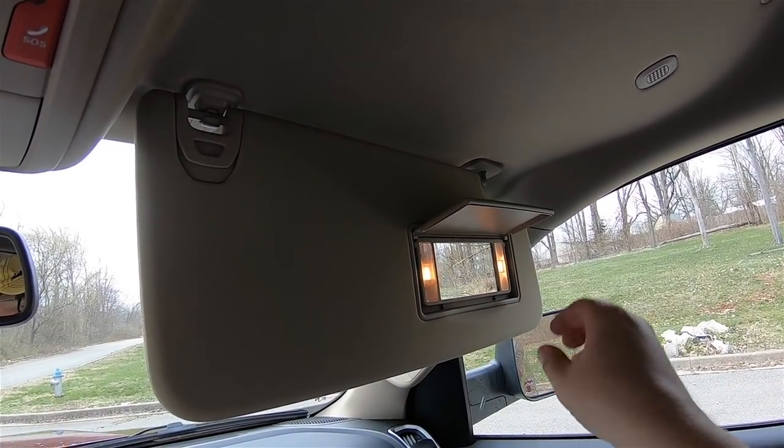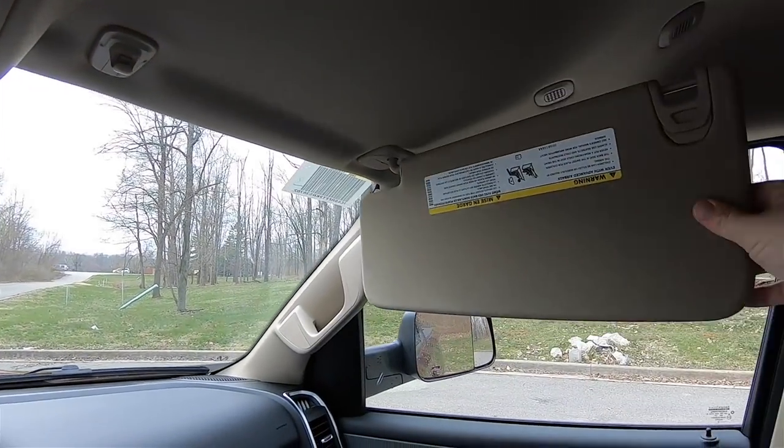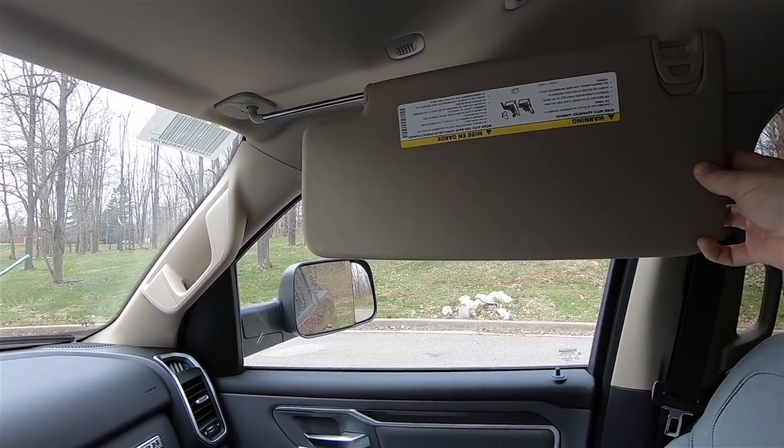Nice large overhead sun visors with illuminated vanity mirrors. And the sun visors do slide.